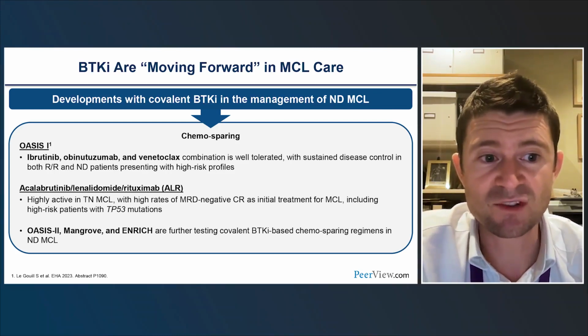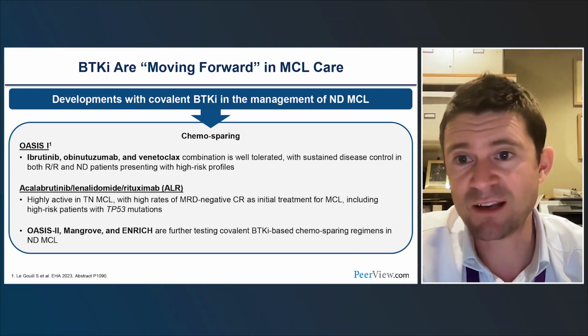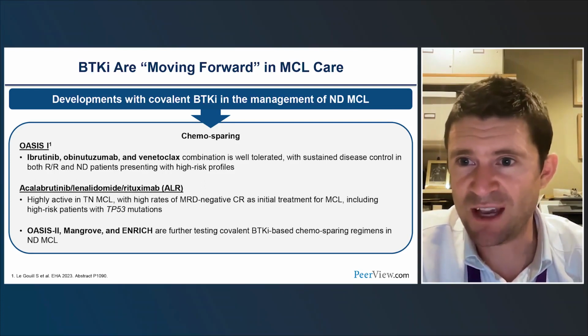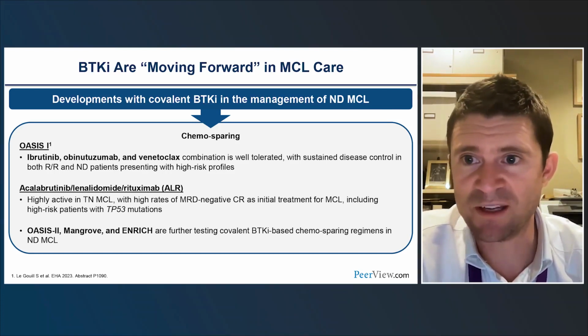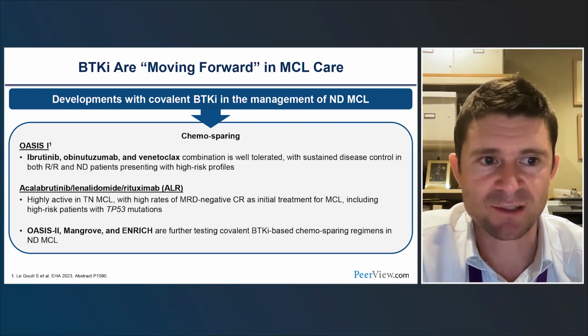And the OASIS-2 study is actually a randomized clinical trial of CD20 antibody, ibrutinib, and venetoclax versus CD20 antibody and ibrutinib. So testing the question, does the addition of an active agent like venetoclax with known synergy with BTK inhibitors improve outcome in frontline mantle cell lymphoma patients?